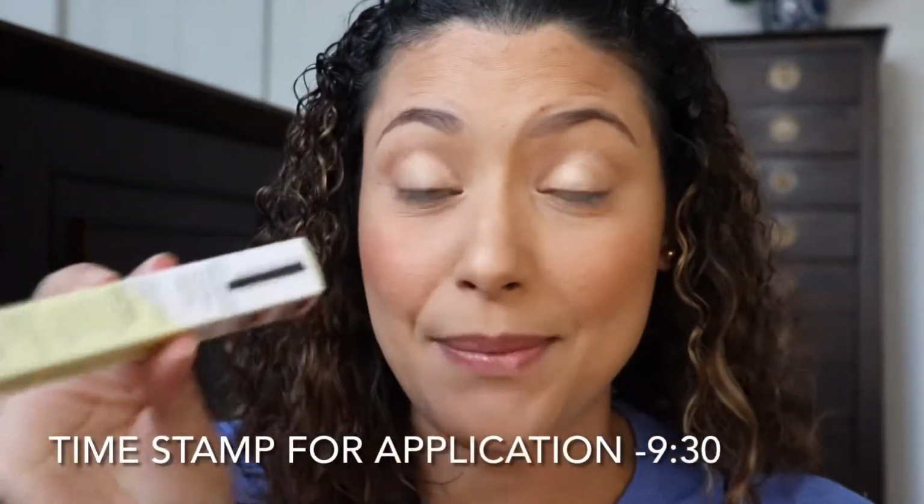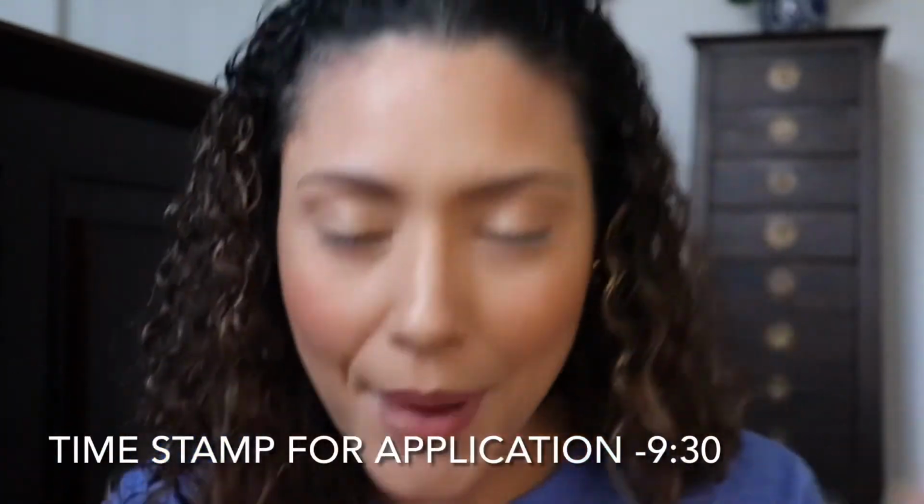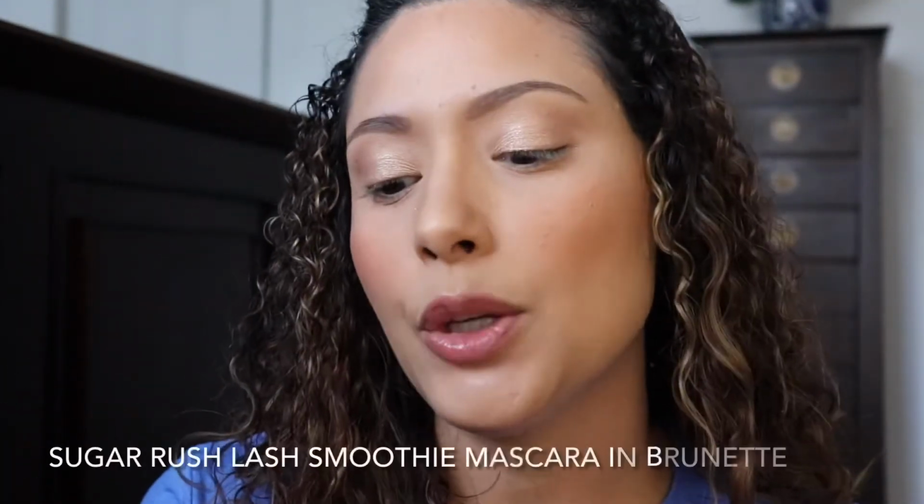All right, so moving on to our next product because I feel kind of weird and naked with no mascara. I love mascara, and I use so much mascara. I go through bottles very, very quickly. Okay, so this one, just a little backstory on this one. Again, I'm gonna put a timestamp here if you just wanna see me applying this mascara to my eye and want to know nothing else about this mascara. But if not, here is a little info on it.